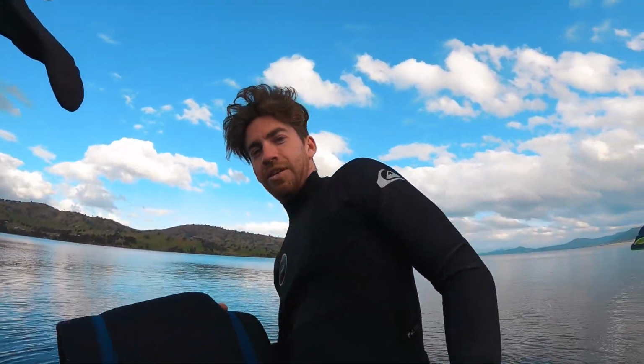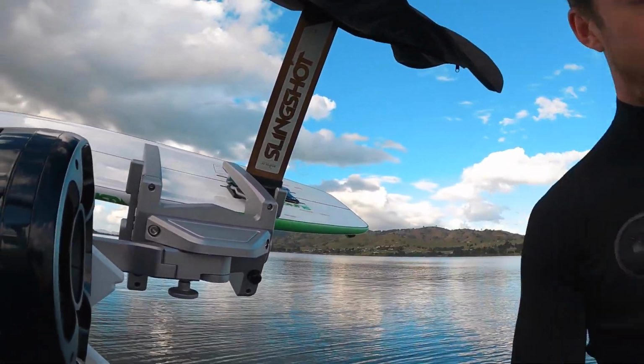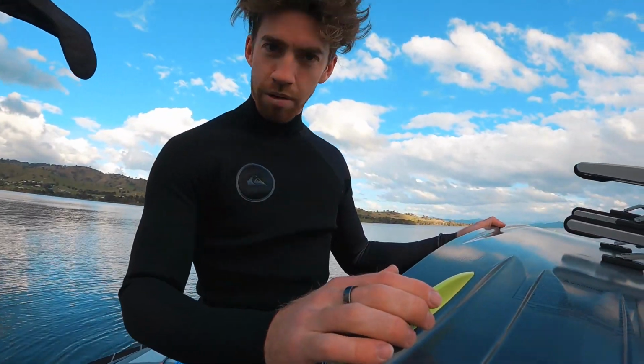So tell us why you went the clamping rack. I think the clamping rack's a bit easier. When you're running surfboards or the foil with the bungees, it's a pain to get it around the board because it's so big. You can just pull the lever. Doesn't matter how big your board is. She's solid as. Sweet. So then when you want to get your board, you can just bam, pull it in. Board's right there, ready to go.